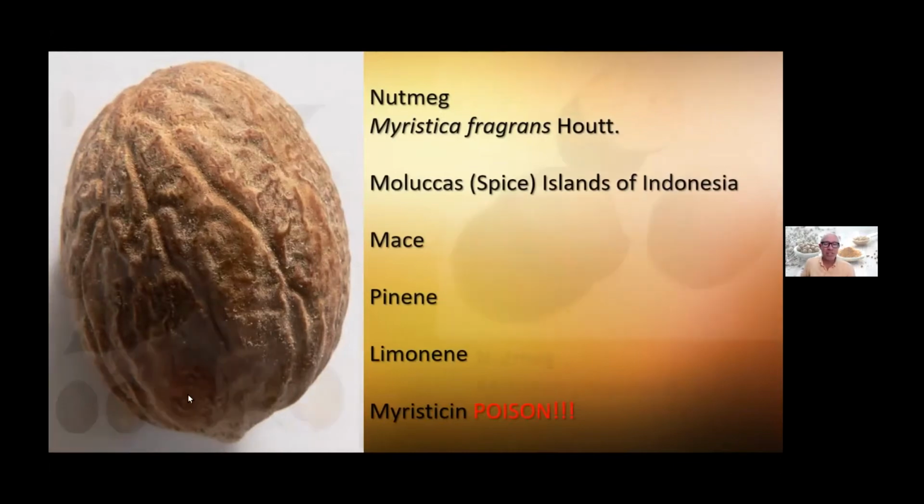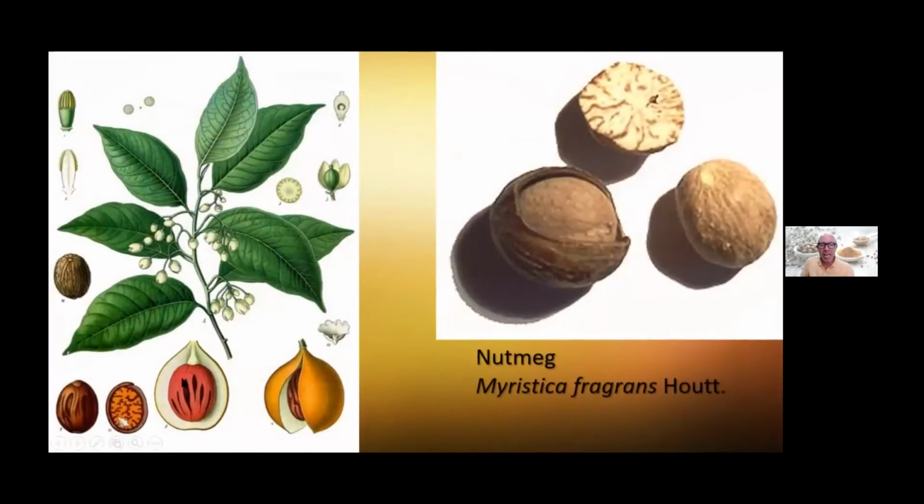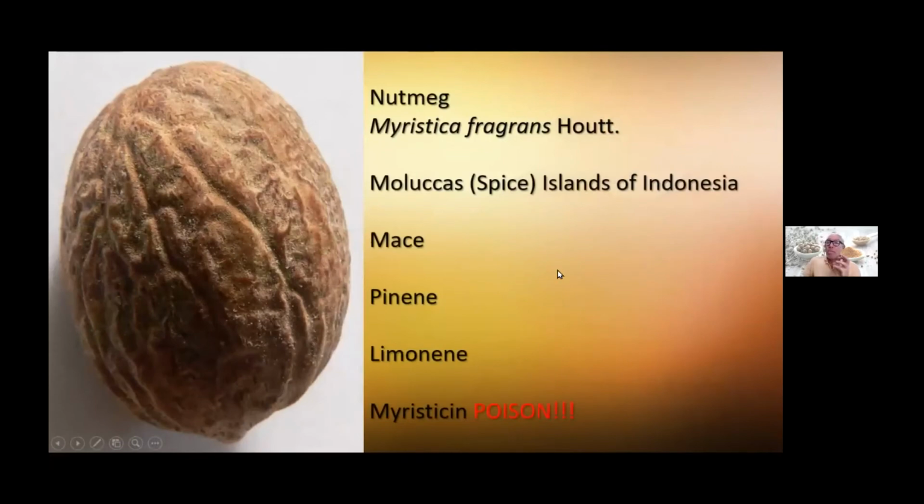The outer coating of the seed, here you can see this kind of red-shaped net that covers the seed, which of course is enclosed within the flesh of the fruit. The mace is what that's called, which is also used as kind of an inferior spice, a less fragrant, less flavorful spice. Limonene, which we met before, the citrus-flavored, very astringent limonene, which has all of its sides: herbicides, insecticides, fungicides, bactericides. Myristica is the genus of nutmeg. Myristicin is actually a poison, and this is a poison that in the right quantities can affect humans. We're not too big to be immune to the effects of myristicin.